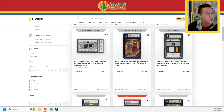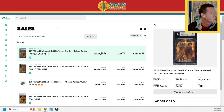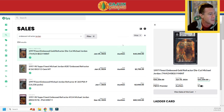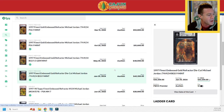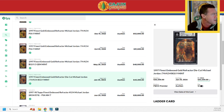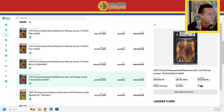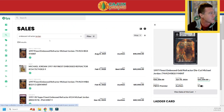It sells for $43,200. Those cards are serial numbered to 74. See if that matters. It didn't really matter. So let's look at the highest price ever paid for this stinking card. Last night was, yeah, okay, I see. What did we say? 43,200. Yeah. So last night's sale was 43,200 right here, down here. I'm trying to see another BGS 9. I guess we need to just sort by BGS 9.